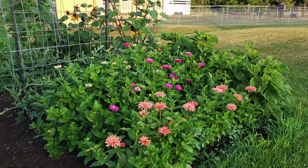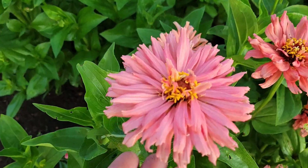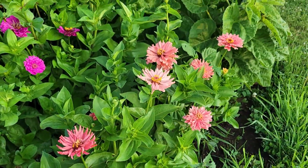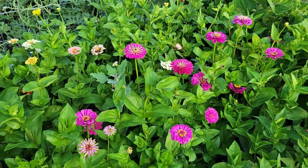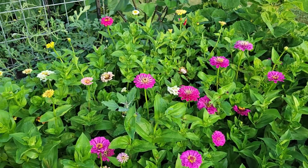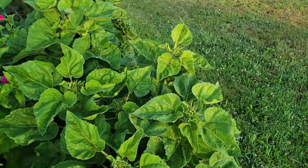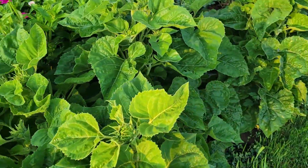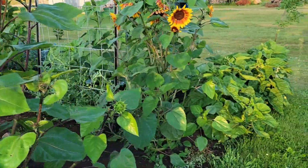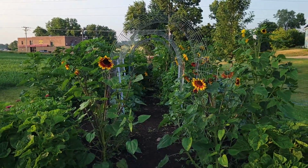So here's my little zinnia patch. These are the ones I got from Baker Creek. Aren't they just so beautiful. I love them. The color. I'm starting to wonder why they call those giant purples, because they're not purple at all. They're more like a magenta. And the candy striped. They're finally starting to get something going on here. Teddy bear ones. They're a little delayed. Yeah, this is starting to look, look at this. It's a jungle.